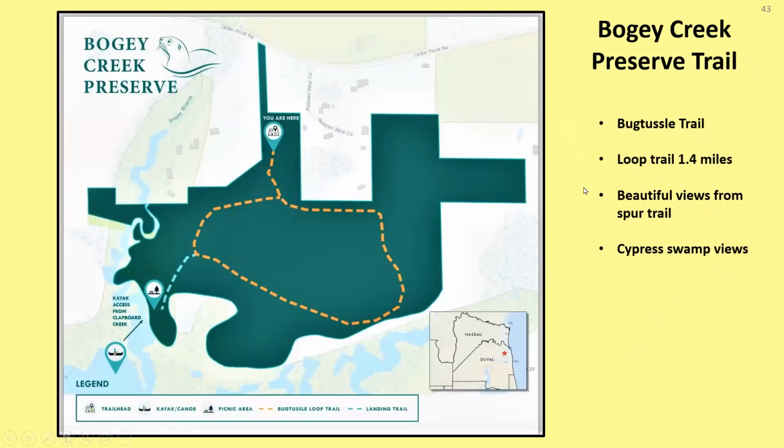So this is the map. This is a pretty short trail. It's only 1.5 miles, but sometimes that's all you want. And so it's a beautiful little trail. And this spur trail that goes out and overlooks Clapboard Creek, it's really pretty. We'll take a look at that.